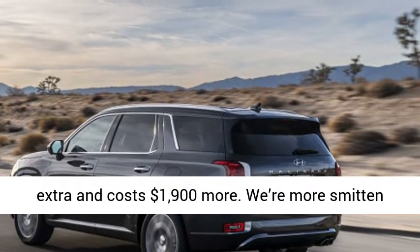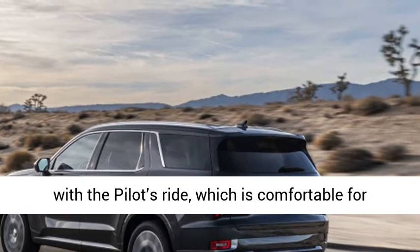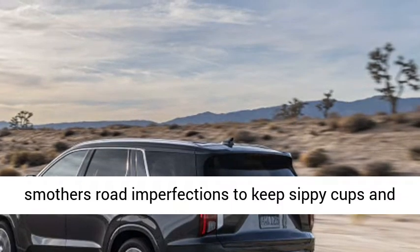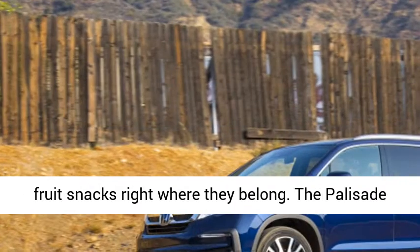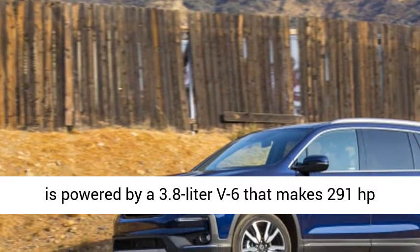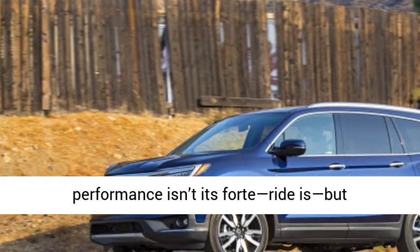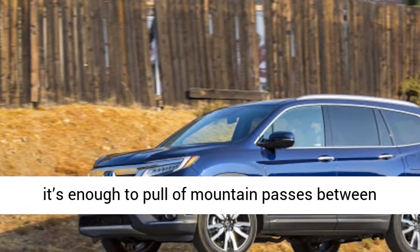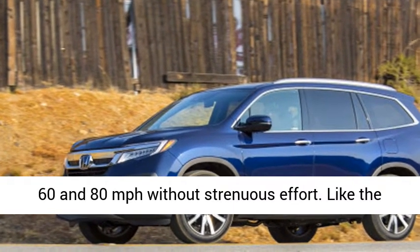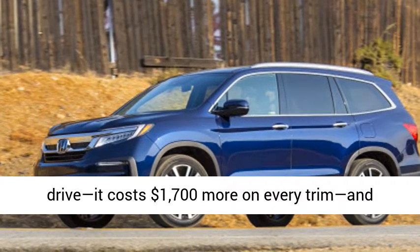Ditto for the Palisade. It smothers road imperfections to keep sippy cups and fruit snacks right where they belong. The Palisade is powered by a 3.8-liter V6 that makes 291 horsepower and is mated to an 8-speed automatic. Outright performance isn't its forte, but it's enough to pull up mountain passes between 60 and 80 miles per hour without strenuous effort. Like the Pilot, the Palisade can be equipped with all-wheel drive. It costs $1,700 more on every trim, and like the Honda, it seamlessly transfers power without driver direction.